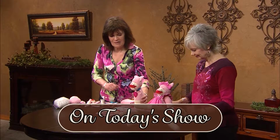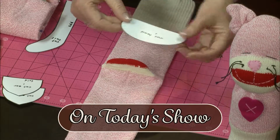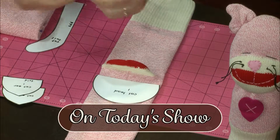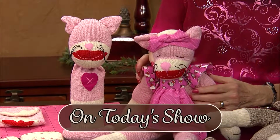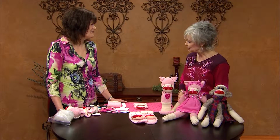My first guest is Deborah Quartermain, and she's a designer and crafter. Deborah's going to demonstrate kitty sock crafting, which is a takeoff from years ago when making sock monkeys was so popular. This is an easy and fun craft that children will especially enjoy doing. Her business is Deborah Quartermain Design, and she lives in Fredericton, New Brunswick, Canada. Deborah, thank you so much for coming today.